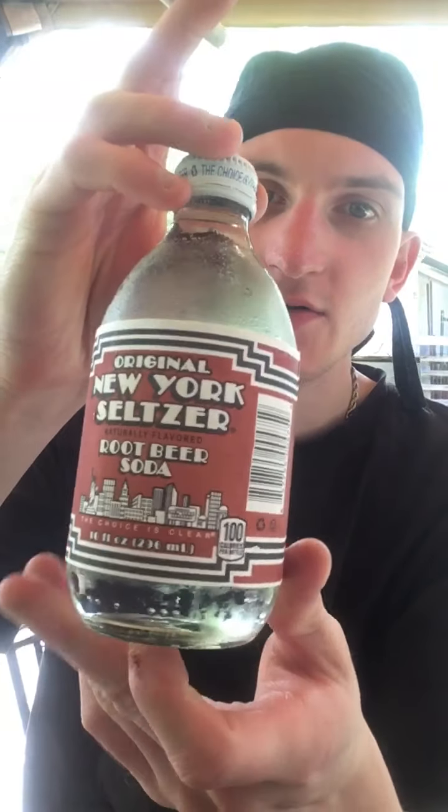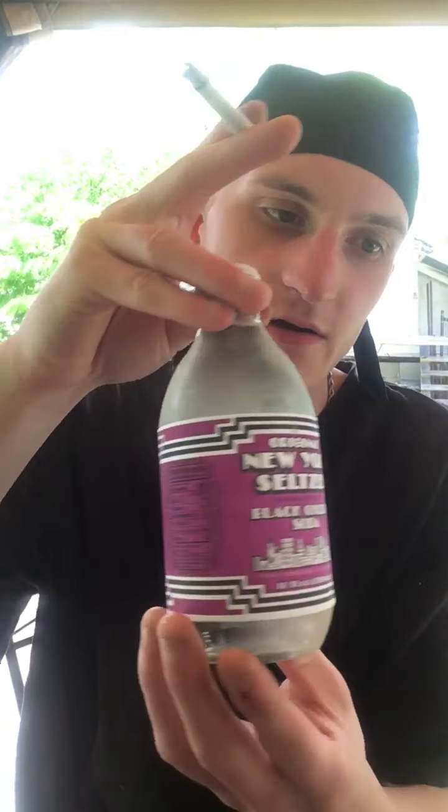I got a special soda today. Two different flavors that I managed to afford. One is the root beer New York Seltzer water, and they're really good. And the black cherry flavored New York Seltzer water. I've managed to snag these at a Fresh Time store down in St. Louis, Missouri.